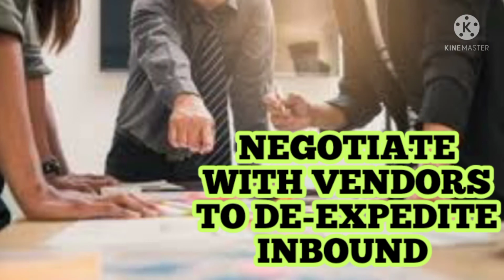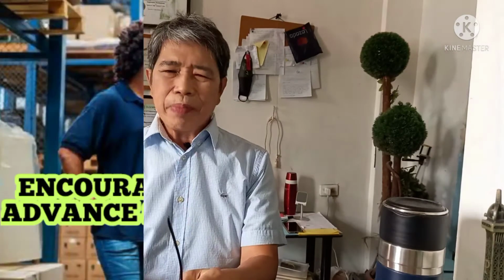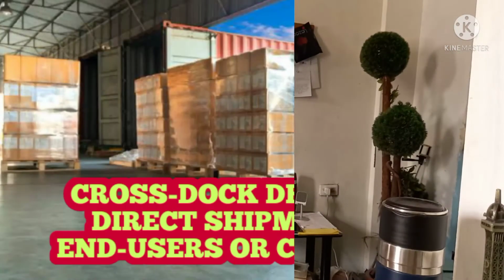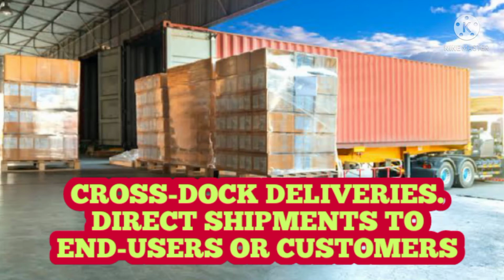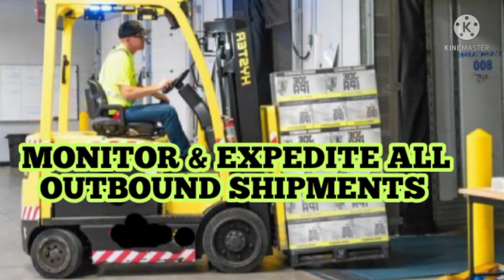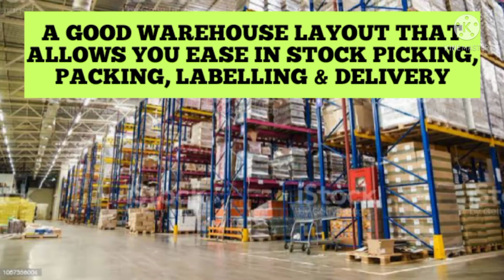How important is the storage space in our logistics operation? Space is very critical. And how can we cost-effectively and efficiently optimize the storage space? A good warehouse layout is a hallmark of good warehouse space management. It is when the layout allows ease in stock picking, ease in packing and shipping of orders.